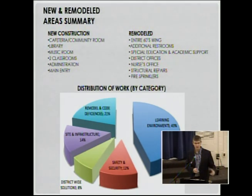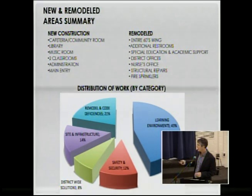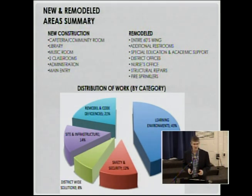It's not just the new components, it would be brought into the existing part of the building as well. And how that breaks out in terms of the distribution of work, which is also distribution of dollars, is that, and what we'd like to key into is that we're trying to build learning environments. 45% of this budget is going directly to learning environments. Safety and security is a big piece today, so it's taken up a chunk of money, but that also includes the fire suppression. And then the district is able to come in, we're taking care of some of the site and other infrastructure, and we have code deficiencies that are just a part of building new today.